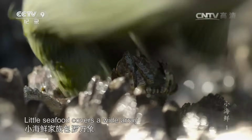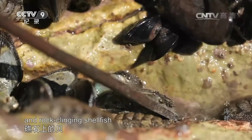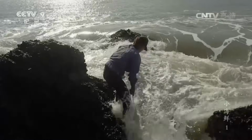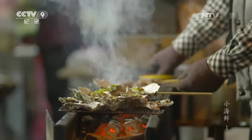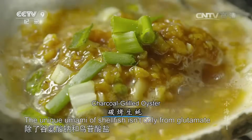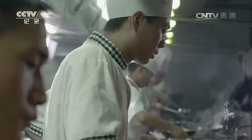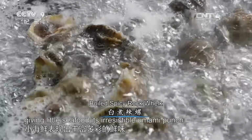Little seafood covers a wide array. Fish in the sea, mudflat crabs, and rock-clinging shellfish, etc. Shellfish and snails, in particular, star on dinner tables all year long. The unique umami of shellfish isn't only from glutamate and guanosine monophosphate but primarily from succinate. So many flavor compounds work together, giving little seafood its irresistible umami punch.